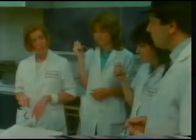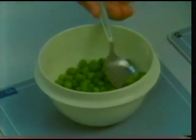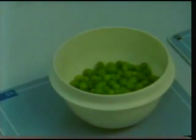Very good. Quite sweet, aren't they? Very good. These are grade 17s. The peas are compared for taste and also colour and texture. Skins are tough. Very tough. Not very easy to eat, are they? I really don't think there's very good flavour on them, to be honest.